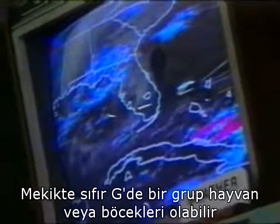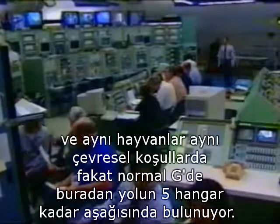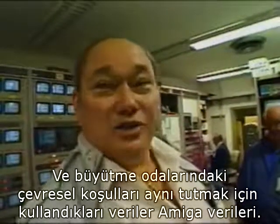They can have a group of animals or insects or whatever on the shuttle in 0G, and then they can have the same animals and the same environmental conditions with normal G. It's about 5 hangars down the road from here. And the Amiga data is what they use to control their growth chamber to keep the environment the same.